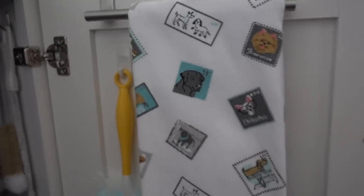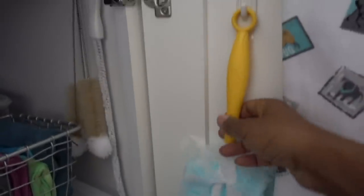Speaking of using the sides, we use the sides of our cabinet to put the dish towel because I don't want to look at the dish towel. Whenever I wash my hands or dry the dishes, I open this and go ahead and dry my hands that way. It just became habit. It looks nicer when there's no dish towel on the outside.